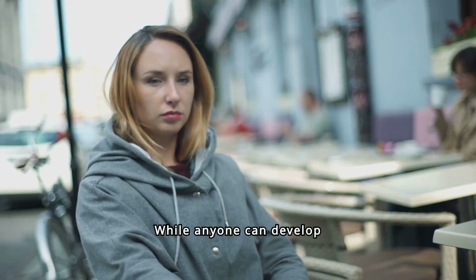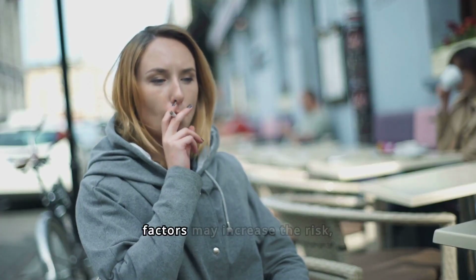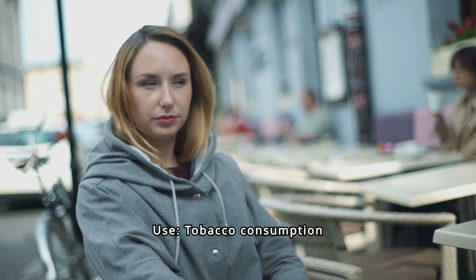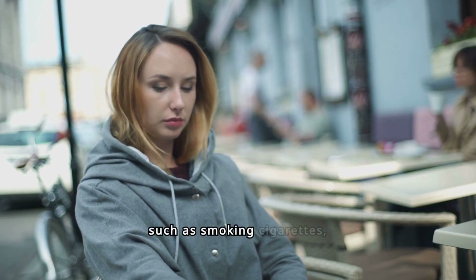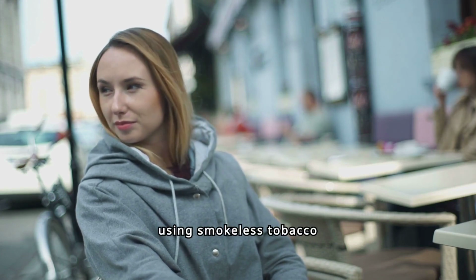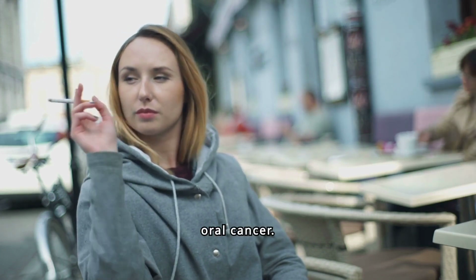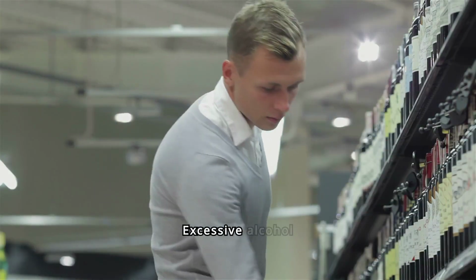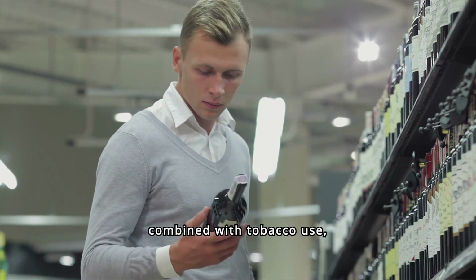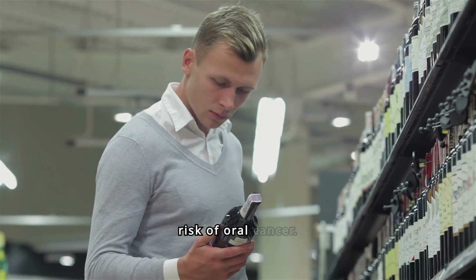While anyone can develop oral cancer, certain factors may increase the risk, including tobacco use. Tobacco consumption in any of its presentations, such as smoking cigarettes, cigars, pipes, or using smokeless tobacco, significantly increases the risk of oral cancer. Alcohol consumption. Excessive alcohol consumption, particularly when combined with tobacco use, further elevates the risk of oral cancer.